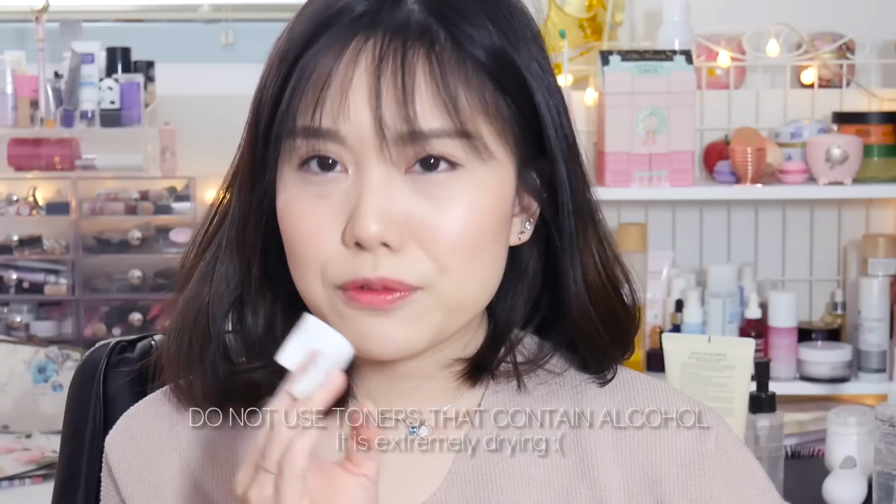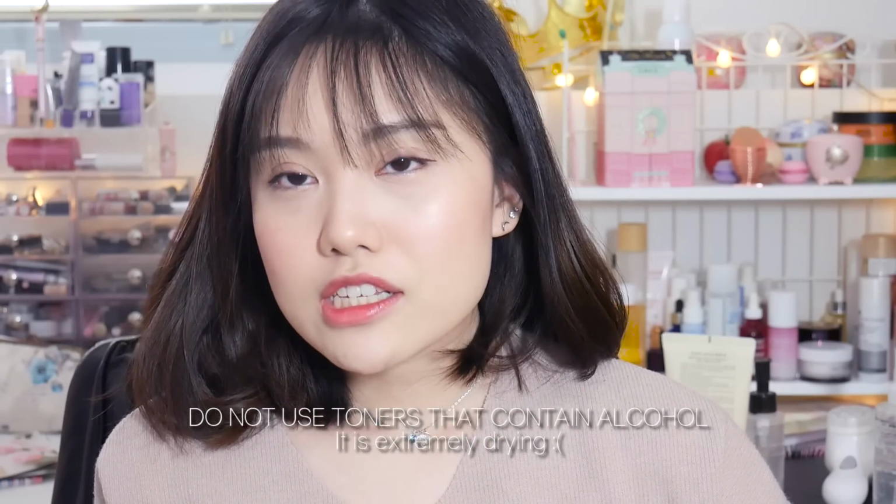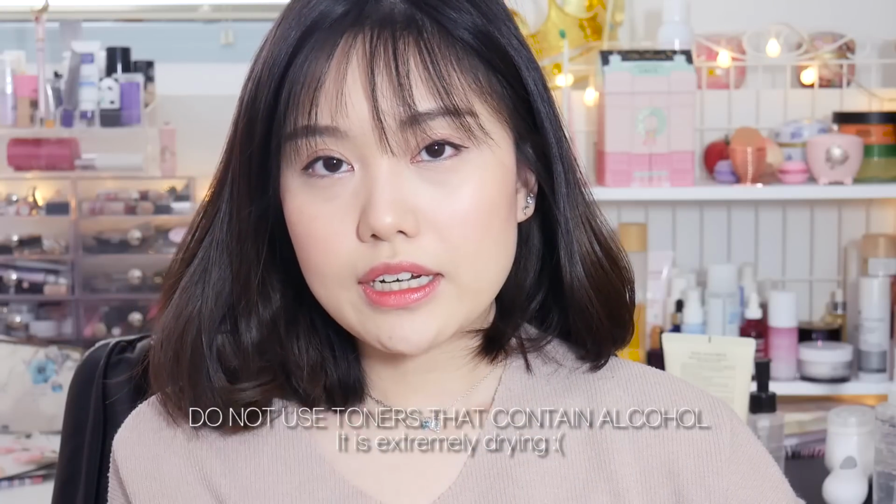It's really good and helpful to tone your face, obviously, not only to pH balance your skin, but also to remove any other excess oil or dirt that you have probably not effectively cleansed off your face before you put on your skincare steps. It's important to have a blank canvas before putting on serums and eye creams and etc, because it can't be absorbed in your skin if you have gunk on your skin. So that's why it's important to tone.